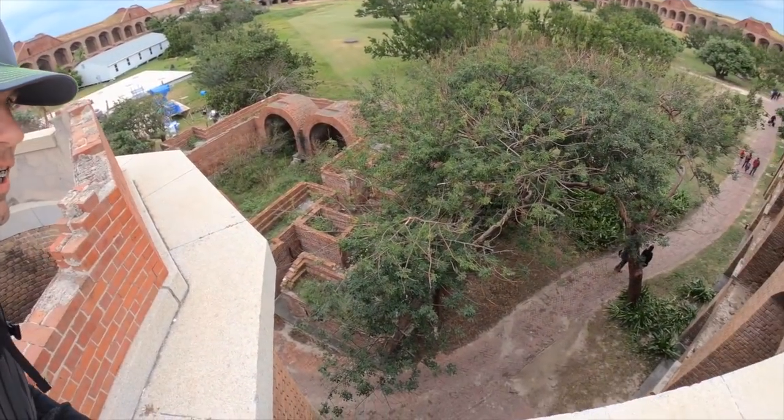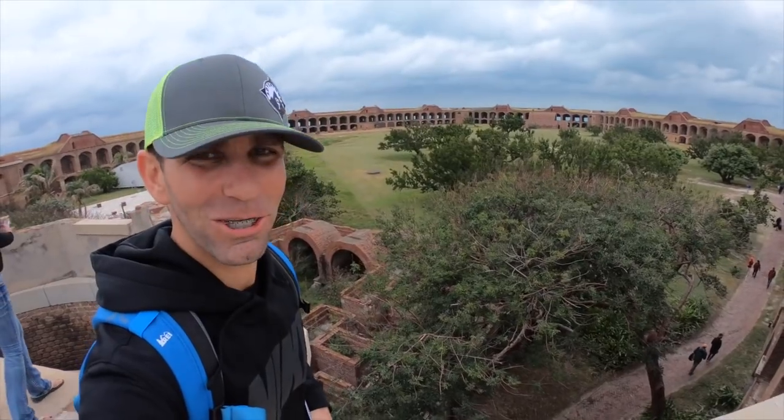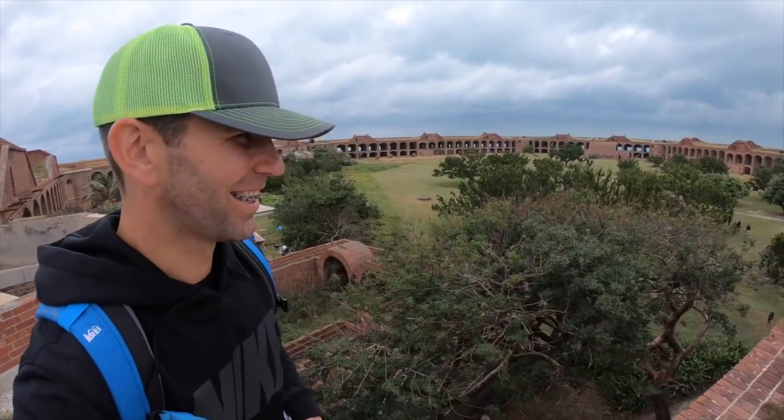Give you a view. It's a little windy, but that is one awesome view. Amazing. Actually, 7 islands here. There used to be 11, but 5 of them got covered up by the sea over the last 200 years.